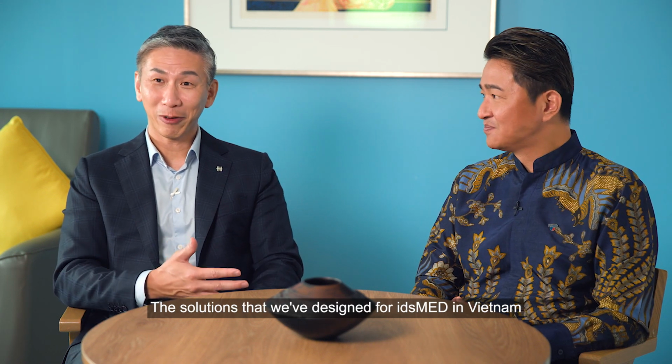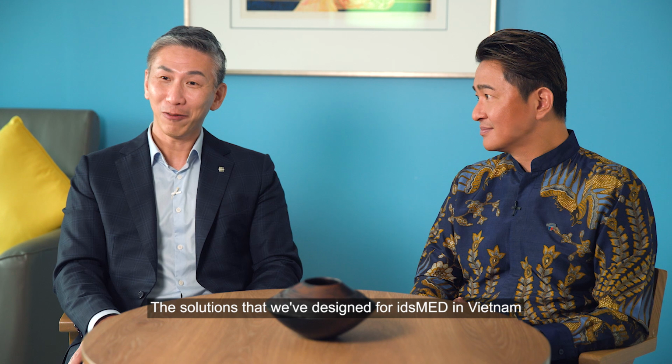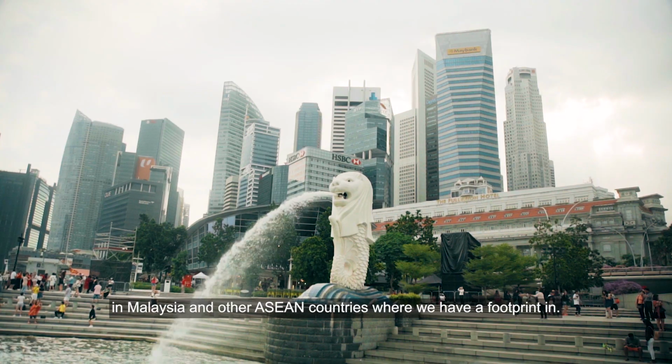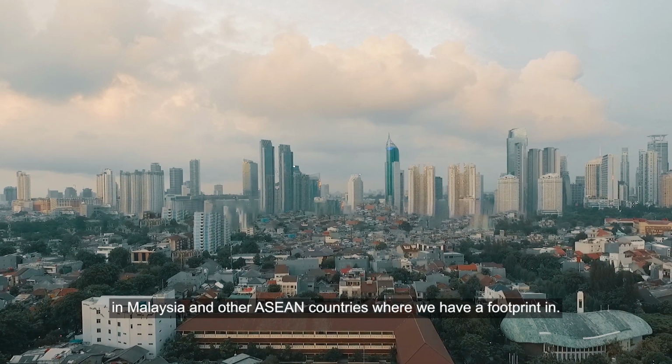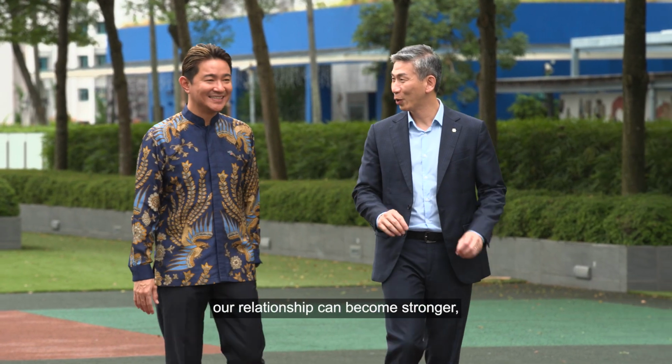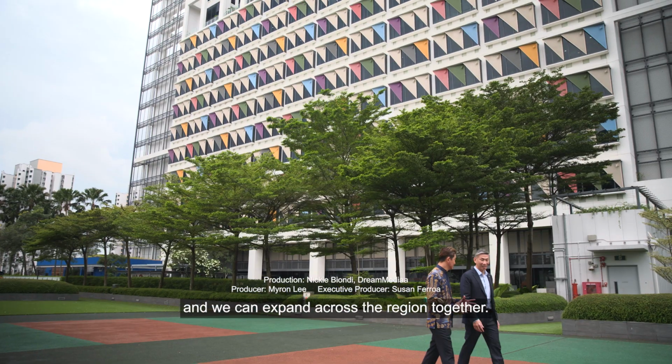The solutions that we've designed for idsMED in Vietnam are equally applicable in Malaysia and other ASEAN countries where we have a footprint in. We hope with this partnership, our relationship can become stronger and we can expand across the region together.